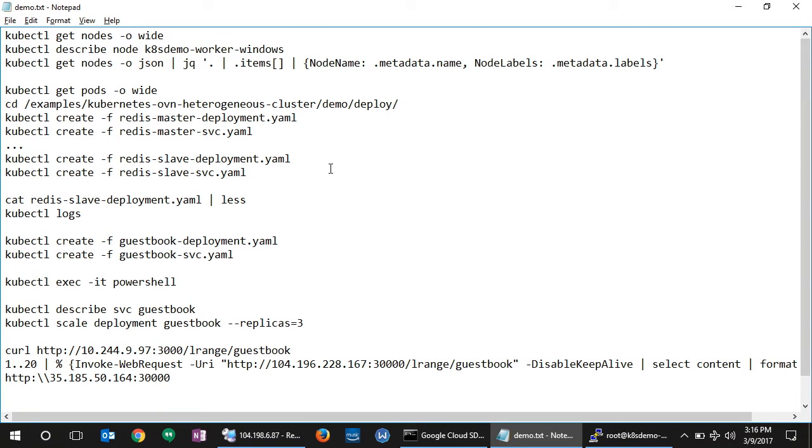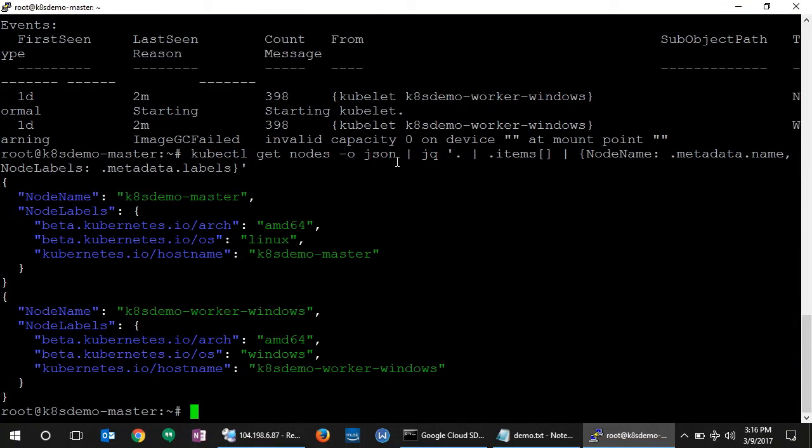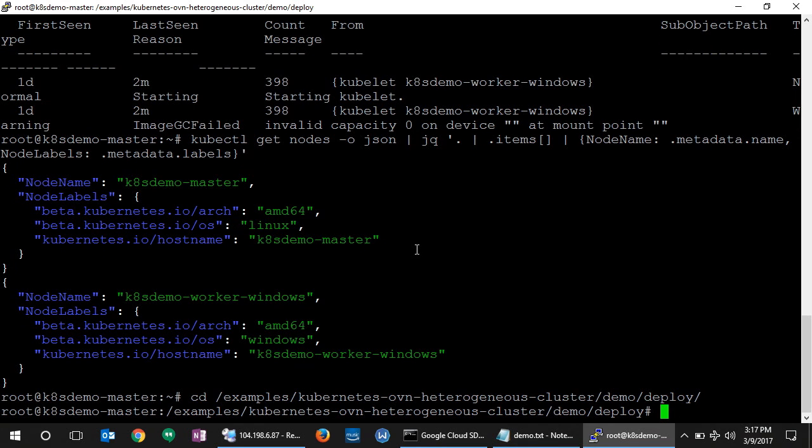So if I run this command here now, I'll be able to show you the labels that are identifying each node in my system. So notice that my master component is running Linux with AMD64 architecture, and now I have my worker Windows node that's running the Windows operating system, and it's labeled accordingly. And now this label is important because that's how we're going to select pods to be attached to that node. So when you're deploying containers in Kubernetes, you get to tell Kubernetes where you would like those to be deployed. Think of this as a simple deployment policy, and we'll use the labels that are identifying each one of our nodes. So let's get started here. Let's go ahead and deploy some containers.